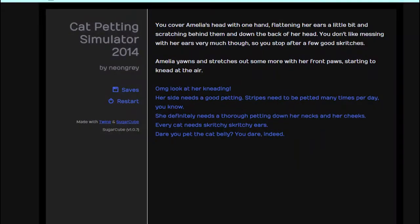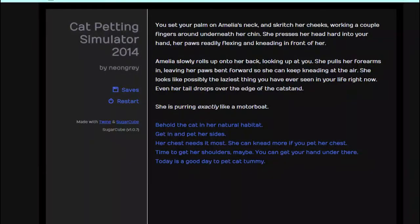Okay. Let's see. I'll pet her neck. You set your palm to Amelia's neck and scratch her cheeks, working a couple fingers around underneath her chin. She presses her head hard into your hand, her paws readily flexing and kneading in front of her. Amelia slowly rolls up onto her back, looking up at you, pulls her forearm in and leaves her paw bent forward so she can keep kneading at the air.